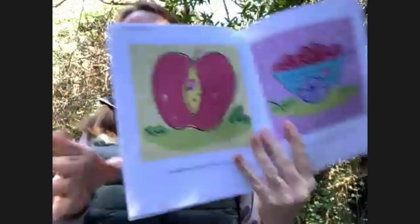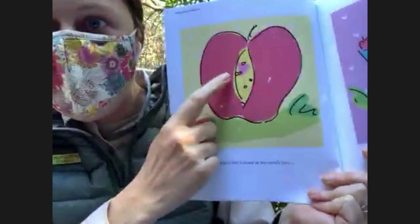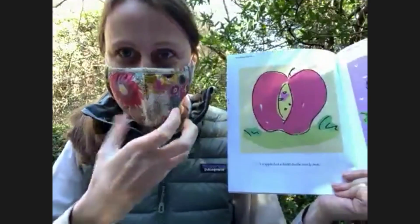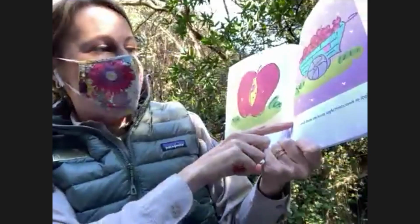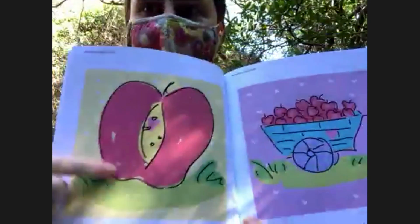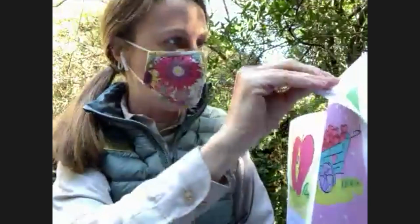All right, let's see who else has a heart. An apple has a heart in the seedy part. Everyone pretend to take a big bite of an apple. Yep, it's harder for me to pretend with my mask. And there are more apple hearts inside an apple tart. So sometimes we call the inside of fruit the heart of a fruit.